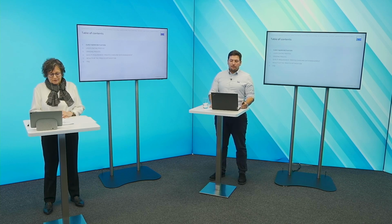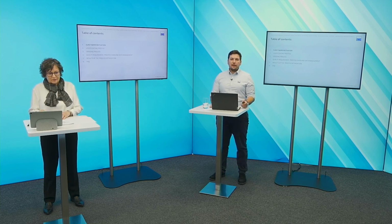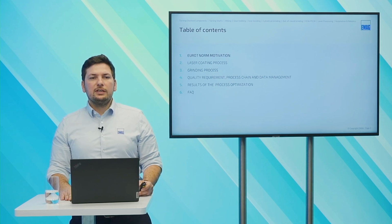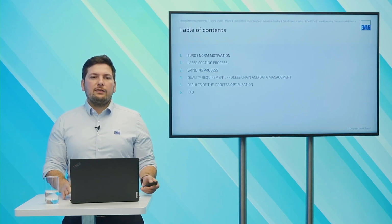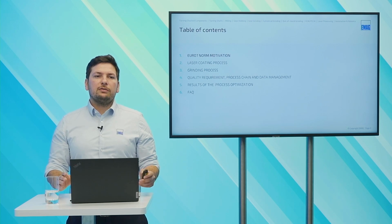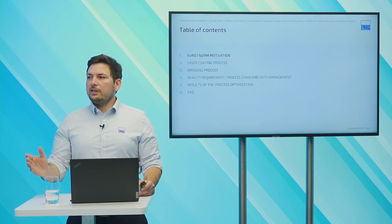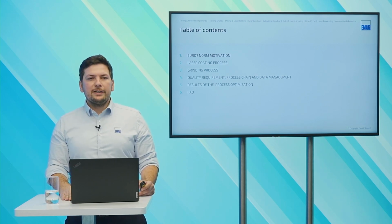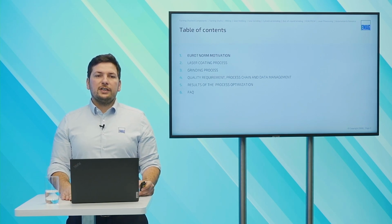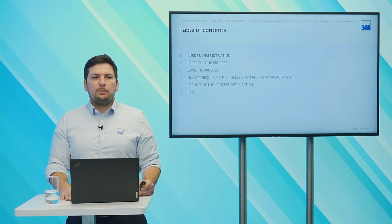Okay, we have 5 categories today. We start with an overview about the regulation and background of the coated brake disc. I will continue with laser coating. Marina will go deeper into the grinding process and the quality requirement of the process chain and data management. And I will complete the webinar with results of the process optimization by EMAG.